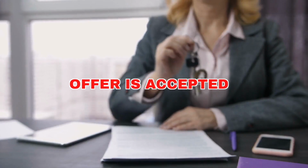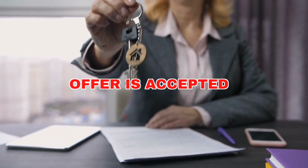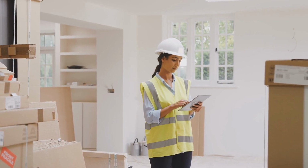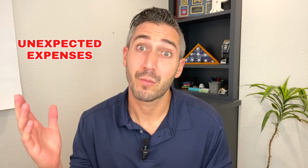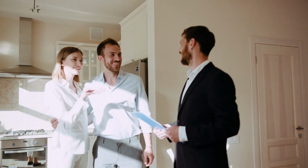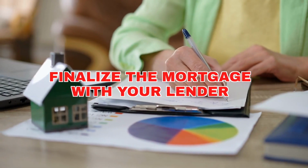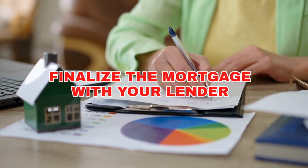So now, once your offer is accepted on the home, it's important to have a home inspection conducted to ensure the property is in good condition. This can uncover any potential issues and help you avoid unexpected expenses down the road. Once we've found that perfect home and negotiated the terms of the contract with the seller, it's time for an appraisal on the home, and then finalize the mortgage with your lender and close the deal.